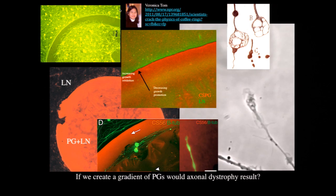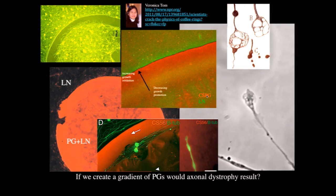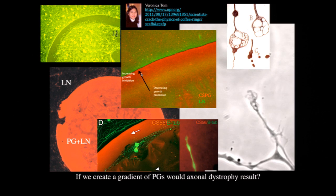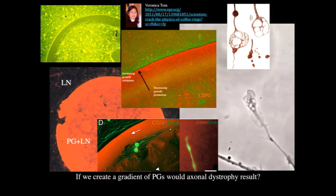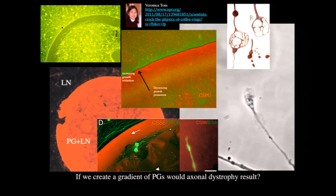All right? And so we took laminin, a growth-promoting extracellular matrix molecule, and aggrecan that we can buy from Sigma, and we made coffee rings. And you can see the gradient right here. Green is laminin, that decreases going outward, and proteoglycans in red with the CS56 antibody increase going outward. So there's more inhibition going out and less growth promotion. And when you coat neurons on that surface, you see the outer rim axons turn, just as I showed you earlier. But here, on the inside of the gradient, you get this frayed rug kind of appearance.